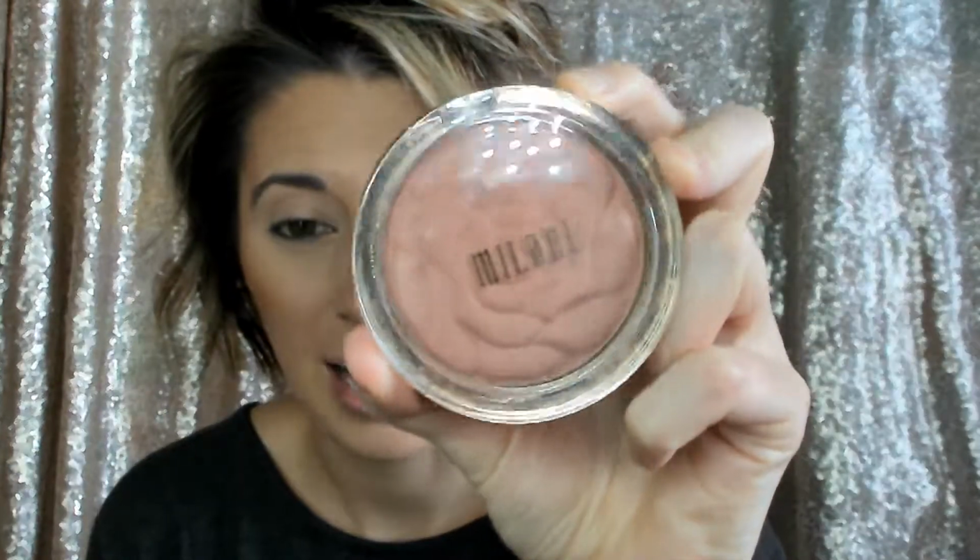Now, I'm gonna go in with some blush. And I have really been enjoying this Milani. This is a matte shade. Now I have the shimmered, it's called Baked Blush, which is really, really pretty if you're wanting like sheen to your blush. But if you're wanting more of a matte look, this is the Romantic Rose #1 powder blush. So yeah, it's really pretty. So we're gonna go in with that first and then just kind of see where we're at.